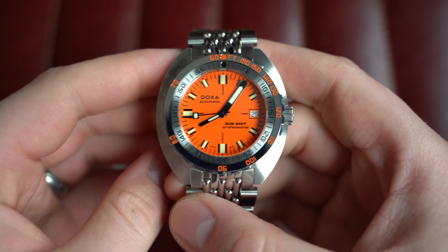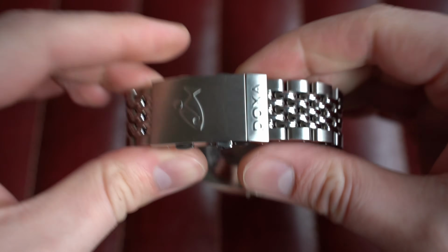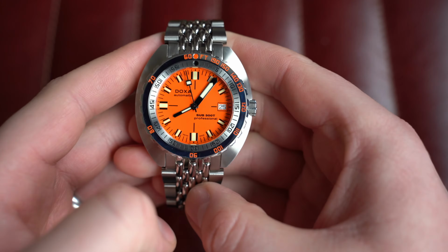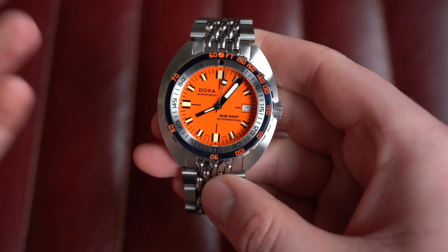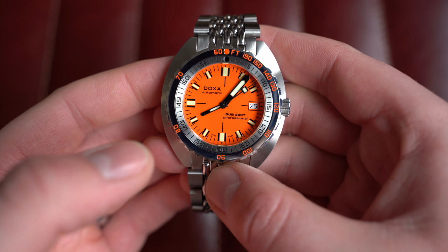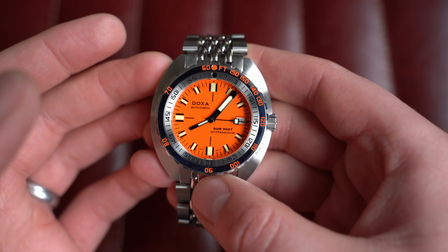Now we are on to the Doxer Sub 300T Professional in orange, featuring the helium escape valve and the upgraded bracelet with the dive extension clasp, as you can see on the beads of rice. The reference to this one, again, I won't bore you, it's a very long reference, you can go read it on the website, but this is sort of the classic Doxer. When we think of Doxer and their heritage and history with dive watches, this is probably what comes to mind for most people, and rightfully so. It's iconic in design, and it features the orange dial, which Doxer are famous for as well.